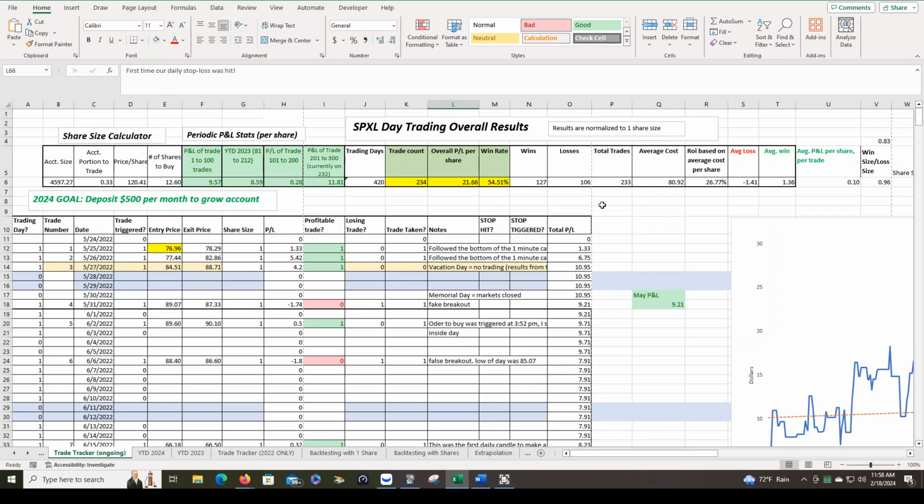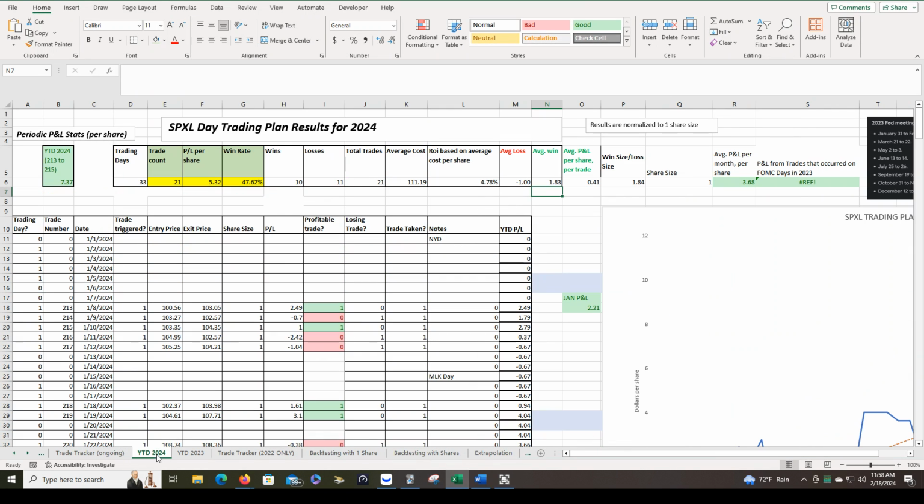And some interesting things to point out is our overall win rate after 233 trades is about 54.5%. And year to date, it's much lower than that, even though we're doing extremely well. Again, this is for one single share. We're up $7.37. If you're trading 10 shares, you'd be up $70 at this point. 100 shares, $700, so on and so forth.